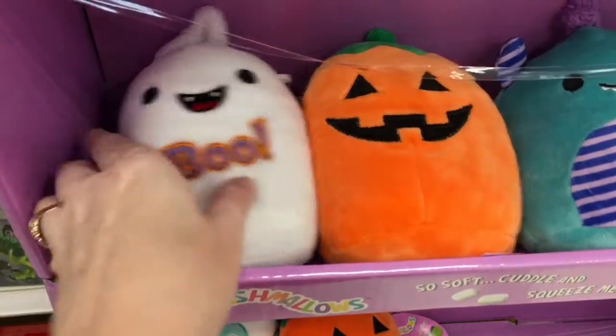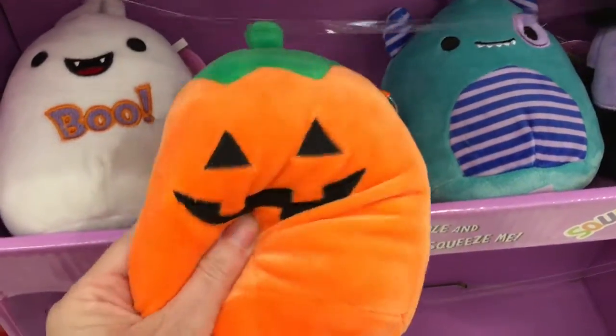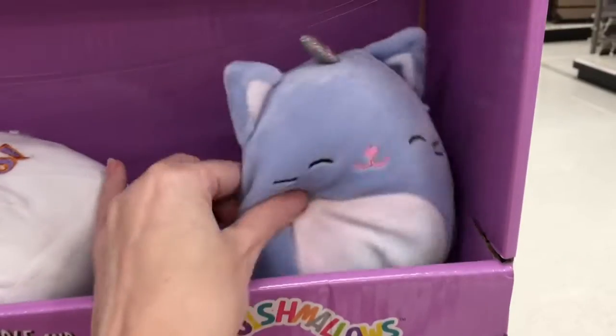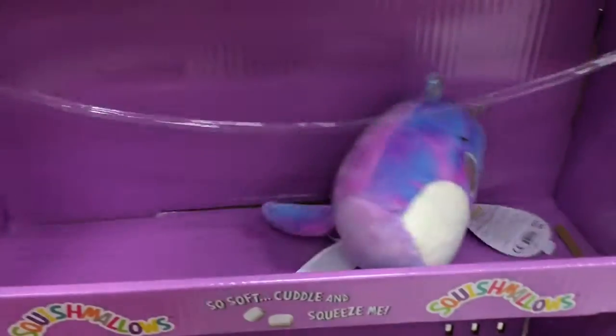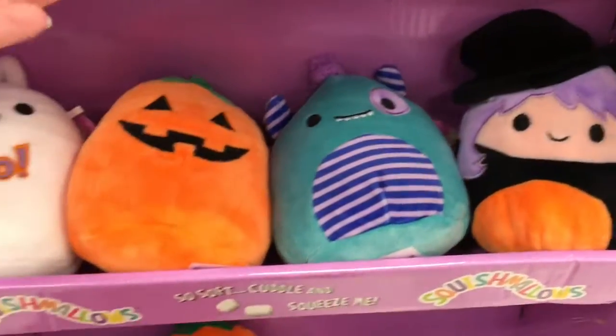Guys, today I'm on my toy hunt, and Target has, what happened to that ghost? Target has an end cap of SquishMallows, and they're adorable, they're the Halloween ones. Okay, I like this little monster, he's so cute, they have a witch. They have this little kitty corn, or unicat, as well as a panda, and a little unicorn. Oh, that's so cute. This is like a Pegasus unicorn panda, how adorable, I like the pumpkin too.